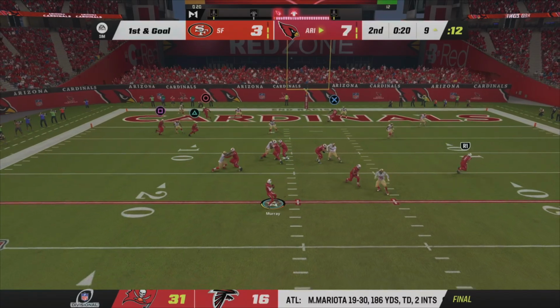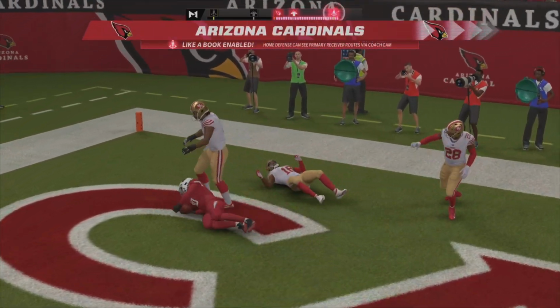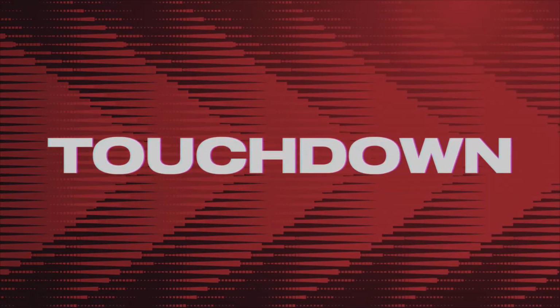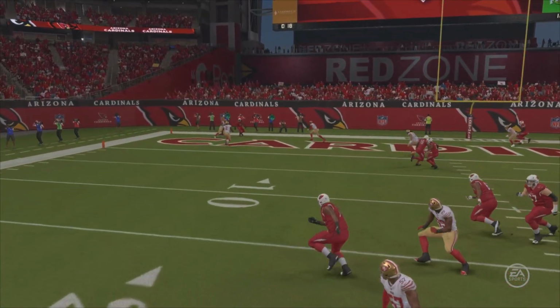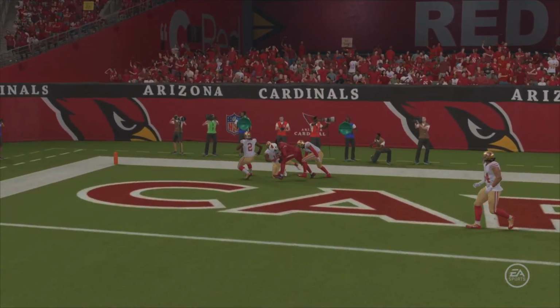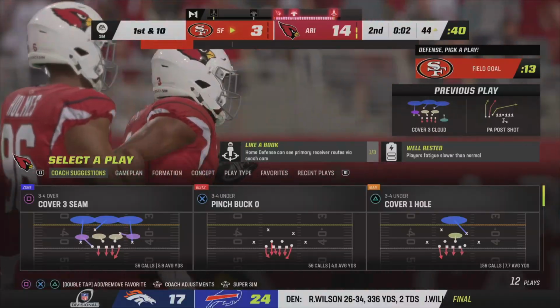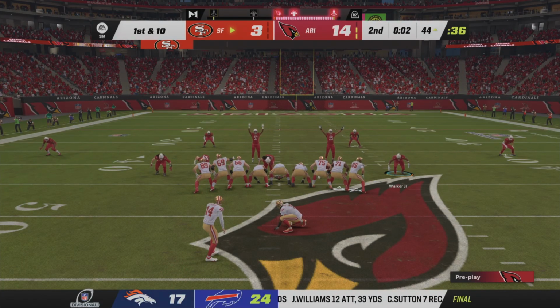Again, they'll throw with Murray. And Hopkins has got it. Touchdown, Arizona. A great play there as the first half is winding down. And the Cardinals will extend their lead here just before halftime. This to the other side of midfield across the 45 before going out.